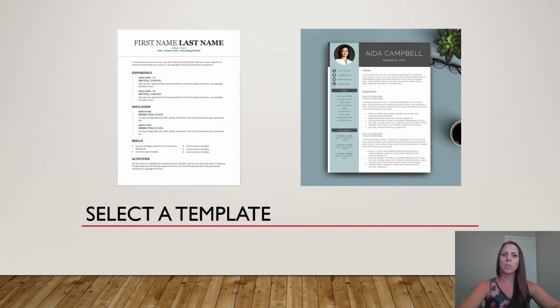But yeah, you can choose more of the classic, simple resume. This one just has first name, last name. Sorry, it's kind of hard to read. It's kind of small, but it's just very basic to me. It's just very simple. I kind of prefer the more simple resumes, but again, I'm kind of old school.